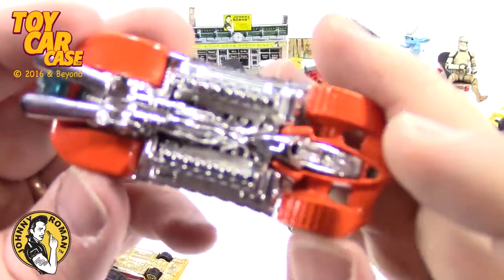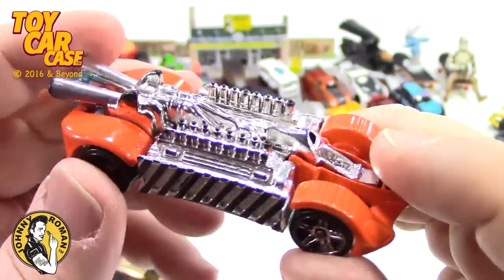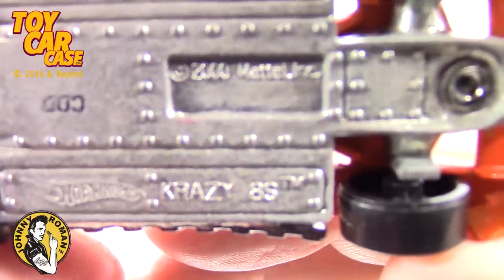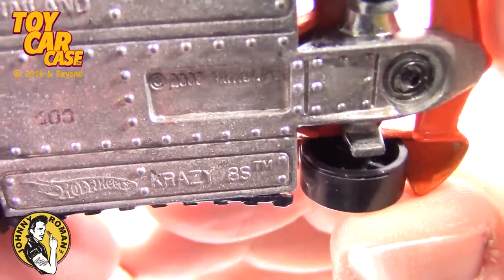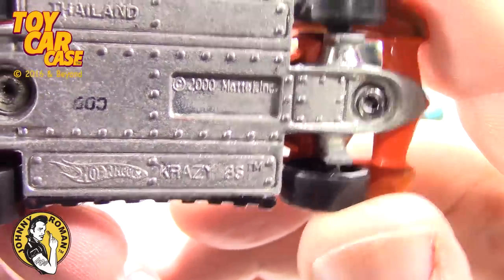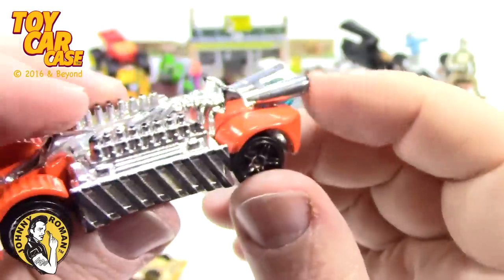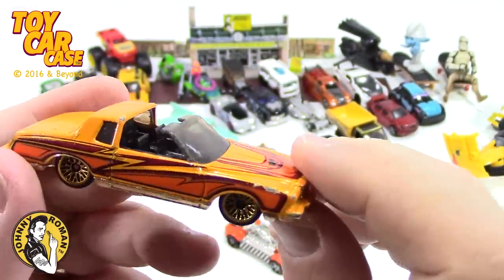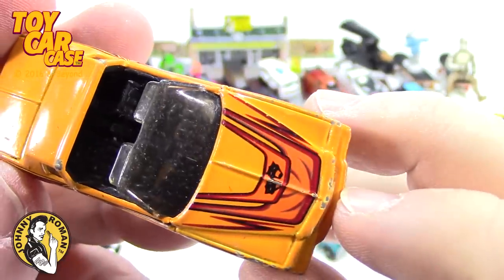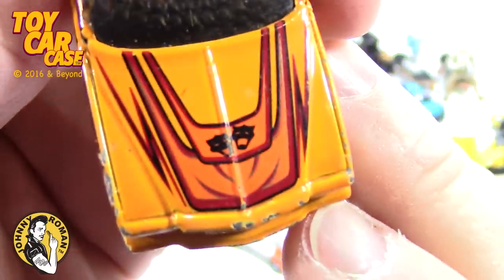Look at this. Sweet 16. It's missing front end. That's okay. This is a crazy 8S from 2000. That is nice little ride. Lowrider, love them. Look at this custom. Great paint on it. This one's got a little chippy dippy. You got your little happy sad face on the front there.